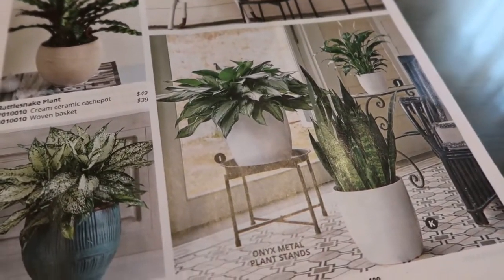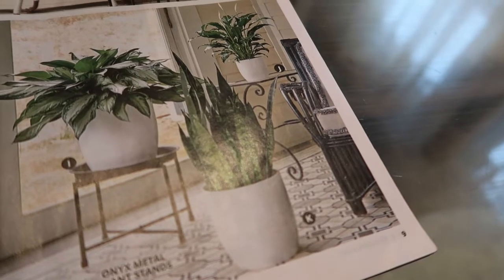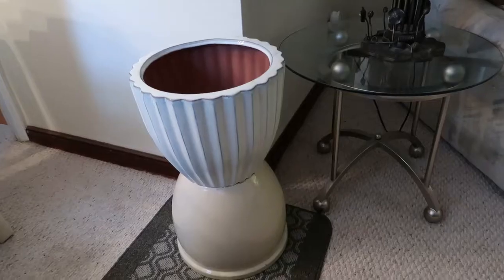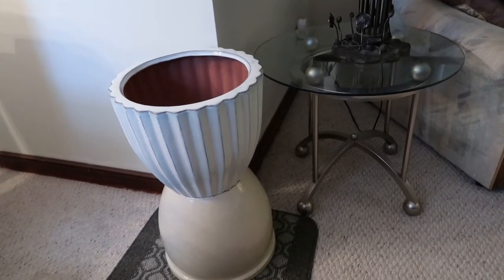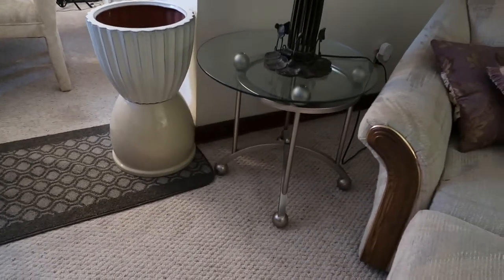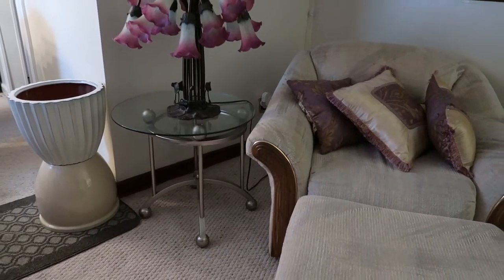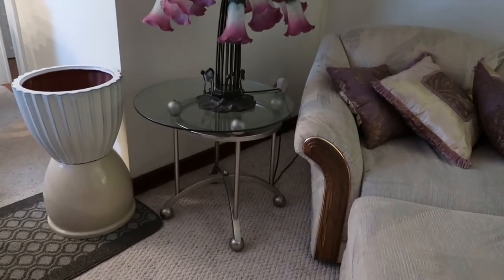I like this plant here because I think that it is good for low light situations, and it's called the black coral snake plant. And it still may end up outside in the garden, but I do like it here with my decor. It seems to fit in really well here with my decor. So I'm thinking that I might just keep it here in my living room area space.